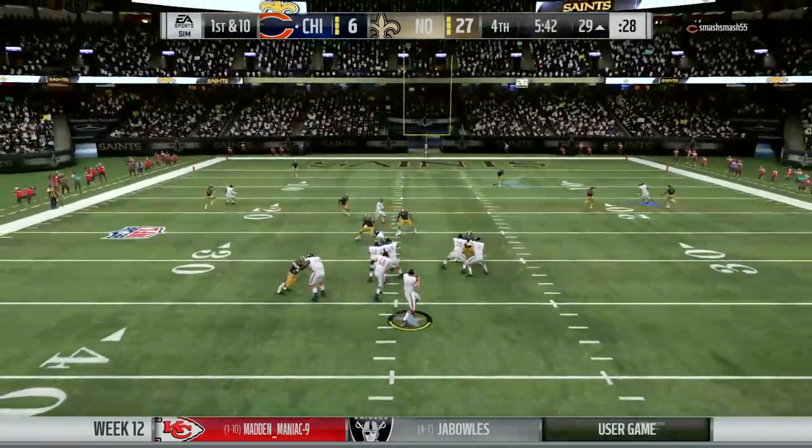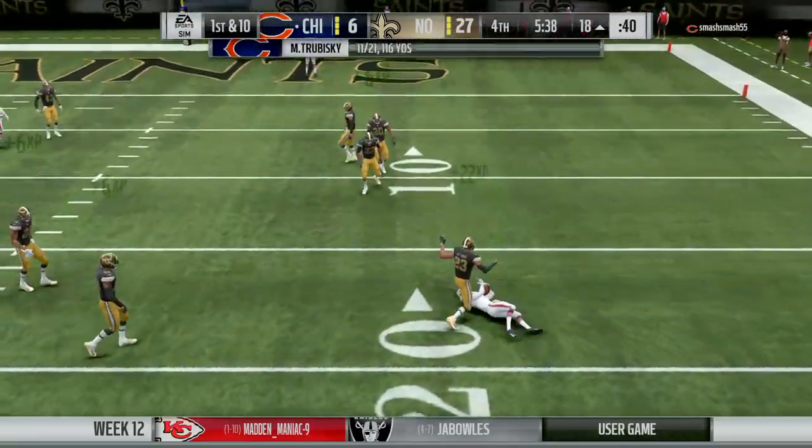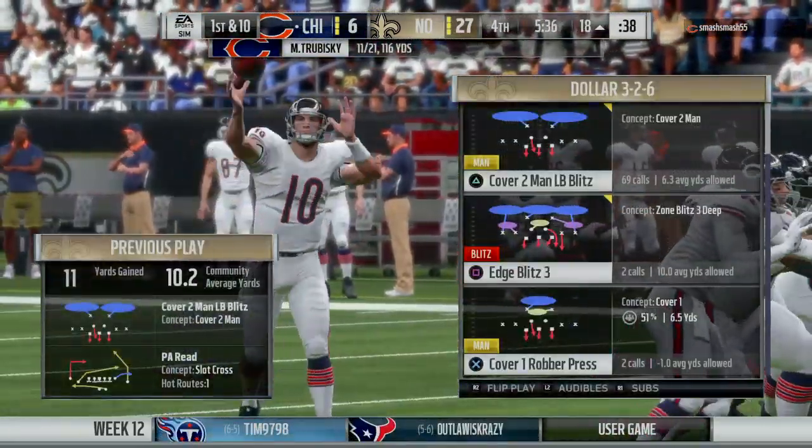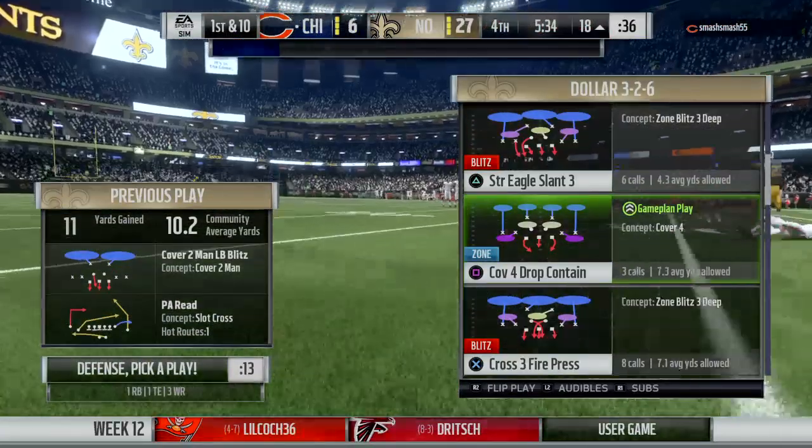They run play action for Howard. Now Trubisky. He's got his man on the crossing route. And inside the 20 before he's brought down. 11 more on that one and another first down.